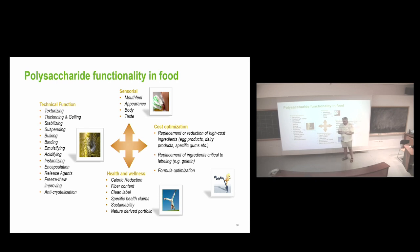The fiber can be nutritious, so we can look at increasing the fiber content, and we can have a clean label, so we don't have the chemicals in our product. We can also think, well, these are plant cell wall materials, so they're not necessarily so expensive. So perhaps we can replace things that cost money to make, egg products, dairy products, or expensive gums that might be used to texturize something. So maybe we can help to reduce and control the cost of a product.